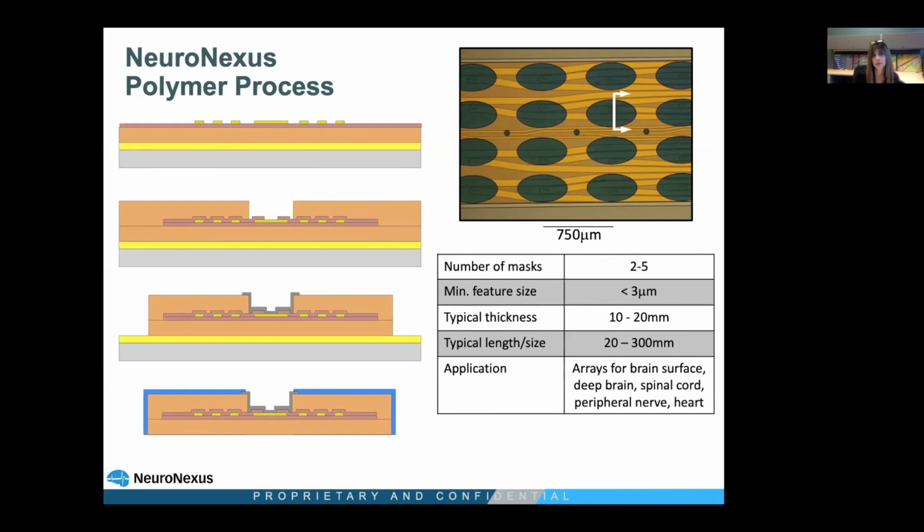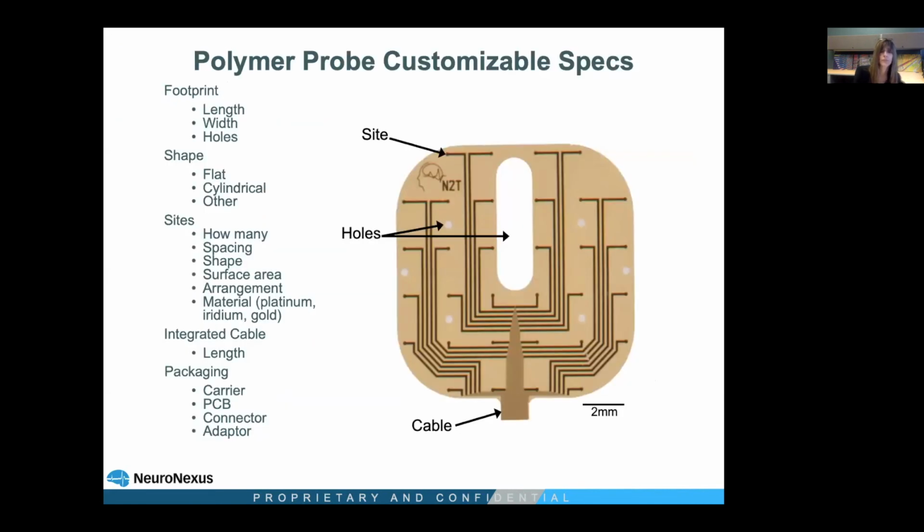Our polymer process, depending on which process we use, is between 2 and 5 masks. And as I mentioned before, these are flexible arrays for brain surface, spinal cord, heart, those types of applications. What can we customize on a polymer probe? The footprint. This particular example is an ECOG electrode.